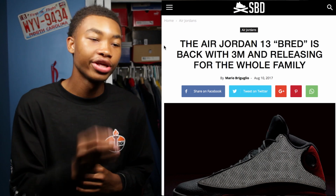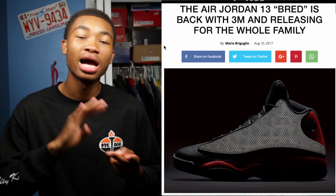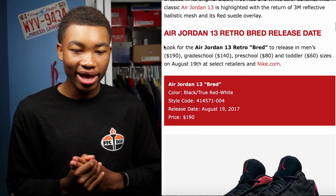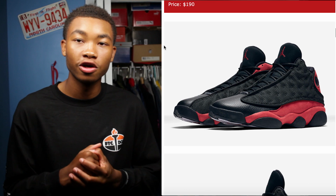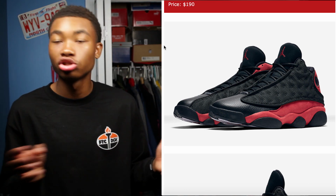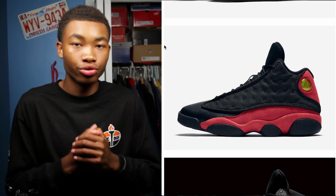Now for number 2, I have to give it to the Air Jordan 13 Red. Now the reason why this shoe is at number 2 is that this is a newly released shoe. This is an iconic shoe. This is a shoe that is sitting on shelves. Let's just say this was a couple years ago, this shoe would have flown off shelves and none of you guys would have been able to see this shoe ever again, unless you wanted to pay like $400 for it at Flight Club. Who's going to do that? Nobody's going to do that.